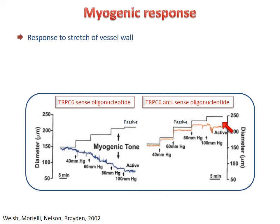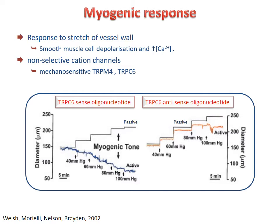TRPM4 and/or TRPC6 sense stretch of the smooth muscle cell membrane due to the rise in pressure. When open, these cation channels allow sodium influx, which depolarizes the smooth muscle cell. This in turn opens voltage-gated L-type calcium channels. Calcium consequently flows into the cell, activates calmodulin, and consequently causes the muscle cell to contract.